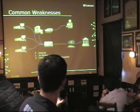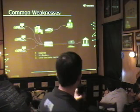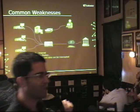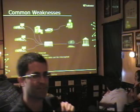Internet, not really much to say there. Clear text data can be intercepted if it's being sent. We often find that's not really the weakness. Most point-of-sale implementations are sending their data to their acquirers over things like SSL.